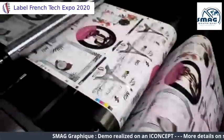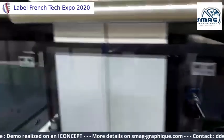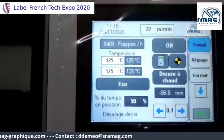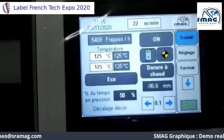For example, on the hot stamping unit, we can foil 150 millimeters. On the screen unit, we can screen print 300 millimeters. On the die, we can die cut 200 millimeters. So each unit is independent in terms of registration.